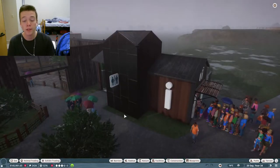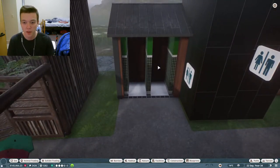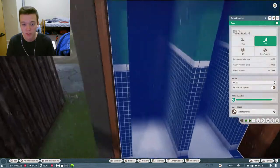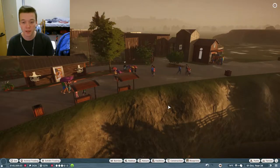As for the little ATM stations, I was actually going to put it right here and have it slightly underneath. And that kind of reminds me because there's just a random wall sitting right here. I'm going to see if I can remove it. Hey, there we go. So we are going for a little bit of a plan here.